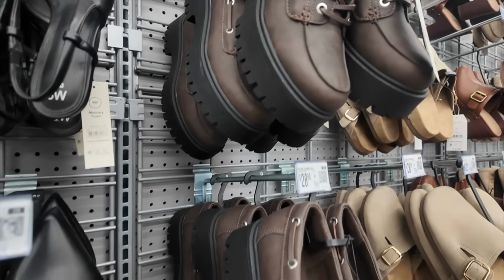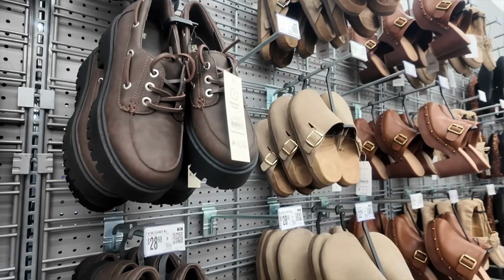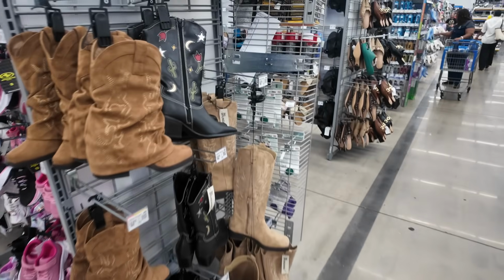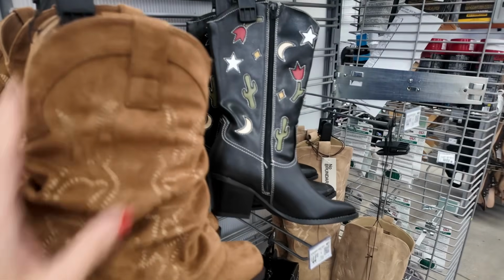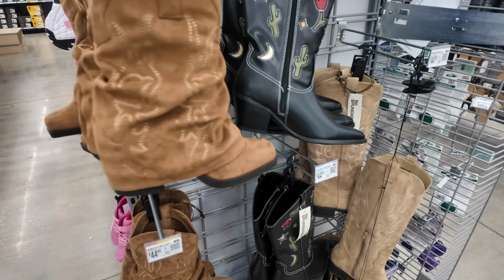But look for less platforms. These have the round toe, the little boat shoe detail with the chunky heel. They're from No Boundaries, and they're $28.98. New boots from No Boundaries. So these have the square toe, chunky heel, that fold over style, faux suede, and these are $44.98.